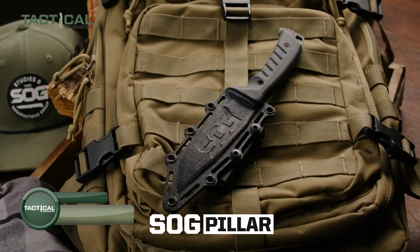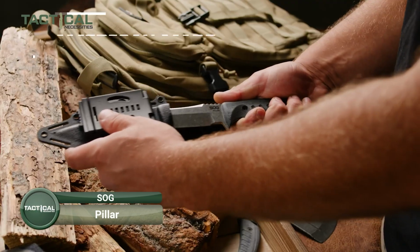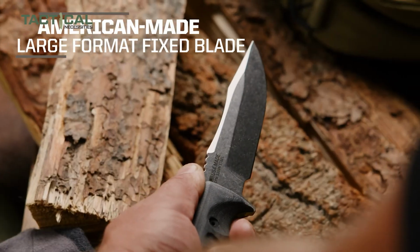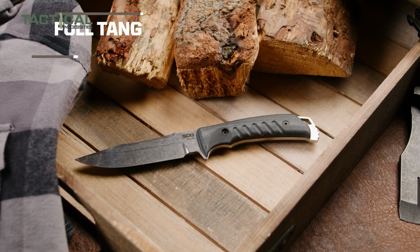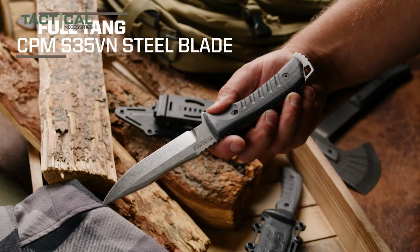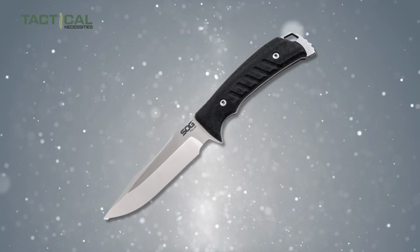SOG Pillar steps in as a US-made knife that carries serious build quality. At its core, you'll find a 5-inch clip point blade made from CPM S35VN steel, a premium stainless that balances strength and edge performance. It's resilient enough to baton wood or chop aggressively, yet refined enough to slice with precision.